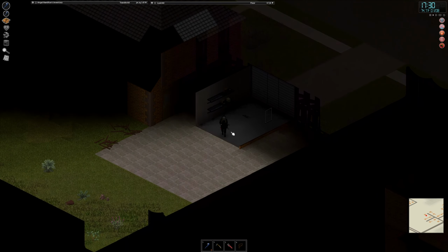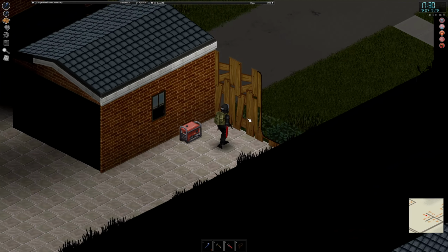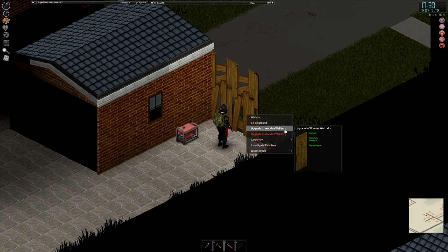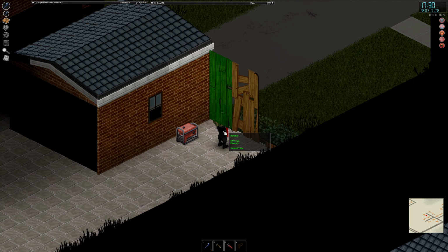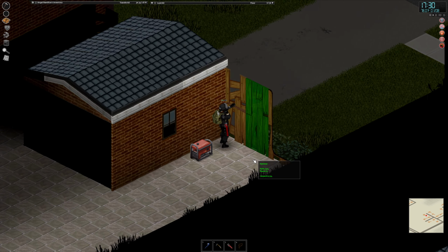Back in the safety of our walled enclosure, we can relax, smoke a cigarette, maybe a cigar. Upgrade. Excellent. I can only do level 3, huh? 2. There's one more upgrade possible, but this way they can't peek in at me quite as easily. I'm sure it has a lot more hit points, too.